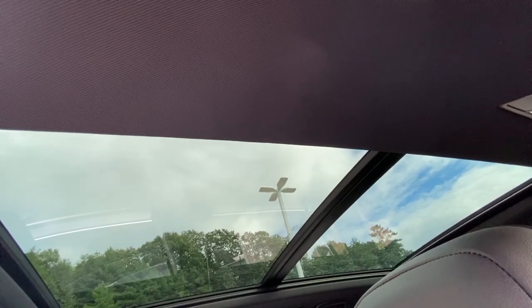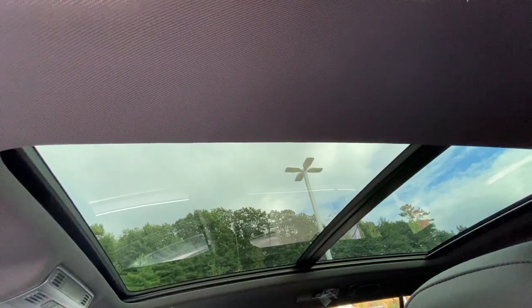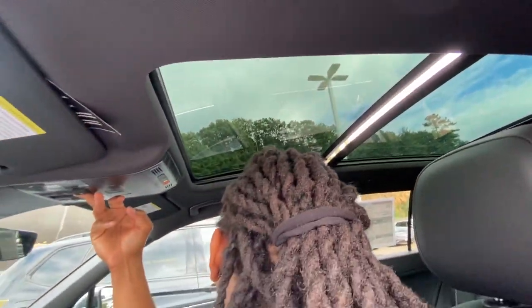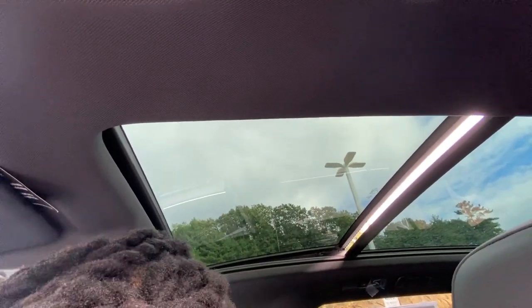This one is still going back. Yep. So that's the length of the sunroof. It's huge. Open it again. And I love how they tint it. Yeah, it's tinted. You like it?